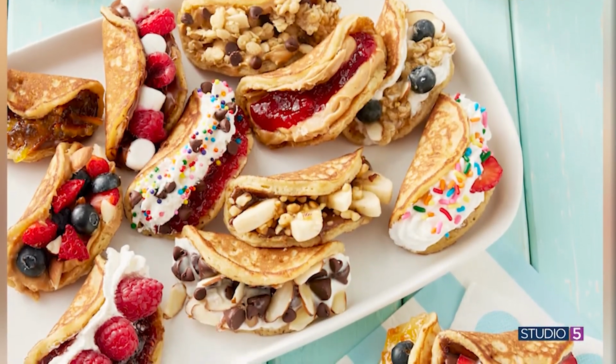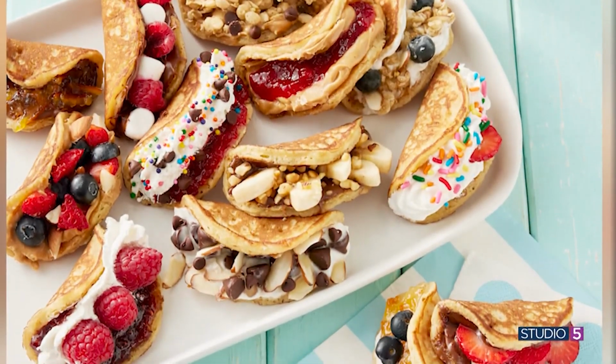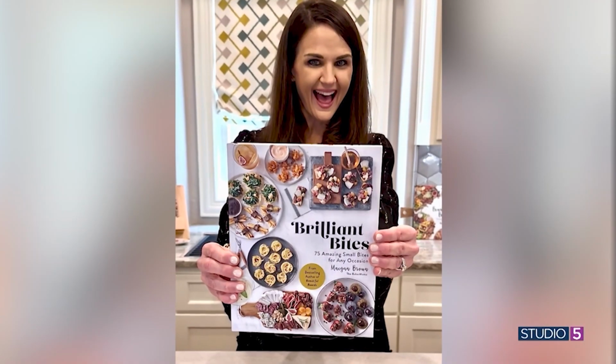Pancake tacos. We are putting those on the breakfast menu. Maegan, thank you so much. When does your cookbook come out? Can we pre-order? Yes, absolutely. It comes out September 12th, so it's available for pre-order. You can get it online at most major retailers, and Amazon is the most handy probably place to order it, and it will be out very, very soon. It's a must-have. Brilliant bites.